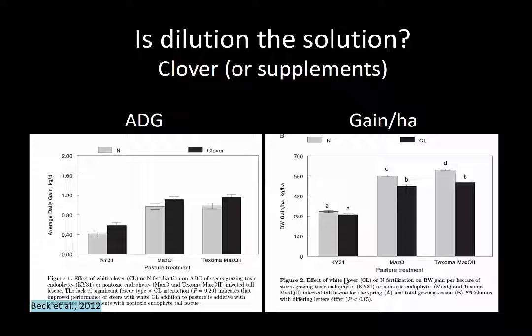When we add clover into these systems, the boost in gain is about the same for Kentucky 31 or the two novel endophyte fescues. If clover were diluting the effects of the alkaloids, we would anticipate this black bar to be up here about the same as these nitrogen fertilized fescues. That doesn't happen. So in this case, this is white clover, and in this case, the white clover is probably stimulating some better intake, probably not a big nitrogen effect.